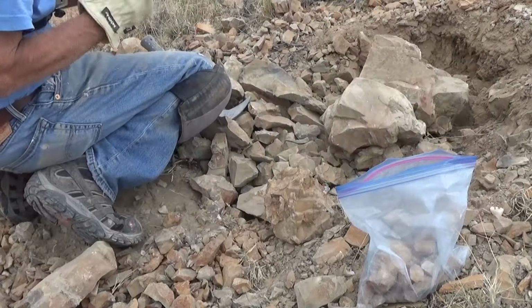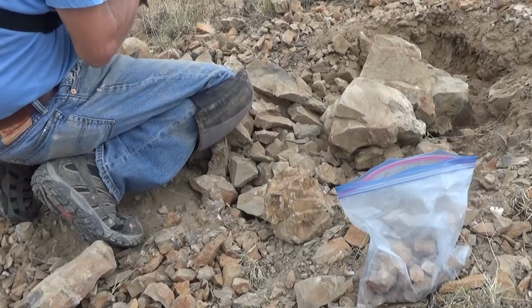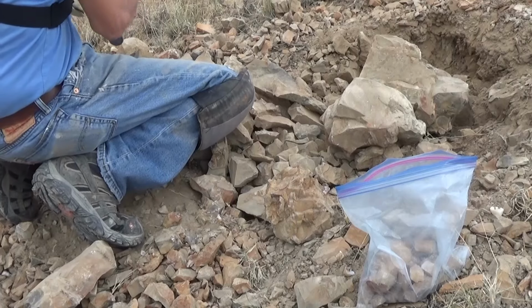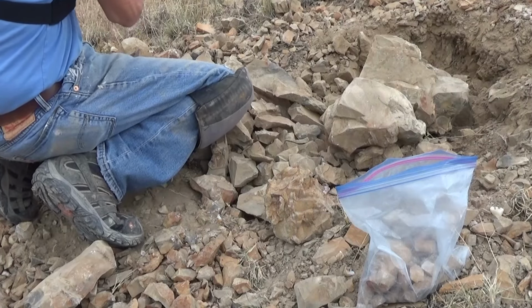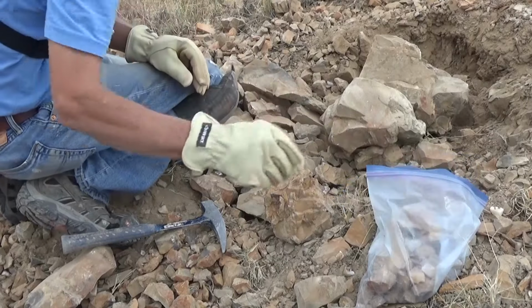Just a big rock. I break the shale open because occasionally it is crystal.